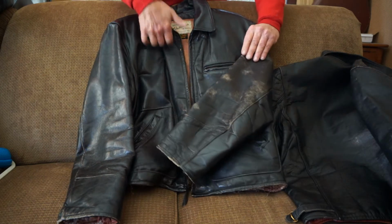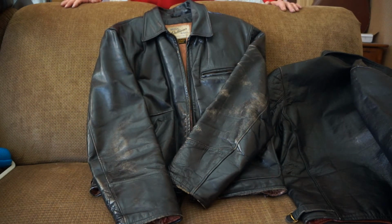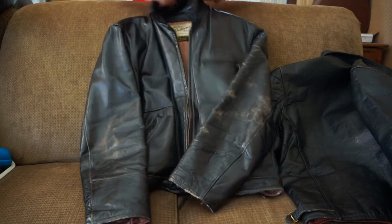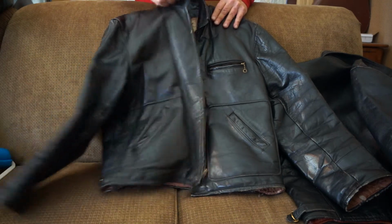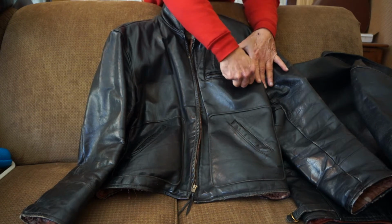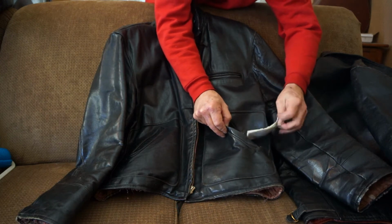We'll look at the Steerhide here in a minute, and you can see the difference. When you have them in your hand, you can just feel the difference. It's pretty obvious to me, especially in hand, that this is the horsehide. This is probably a size 44, almost a perfect fit for me. Like I said, I think these are among my favorite jackets of all jackets. It's got an inventory tag in it.